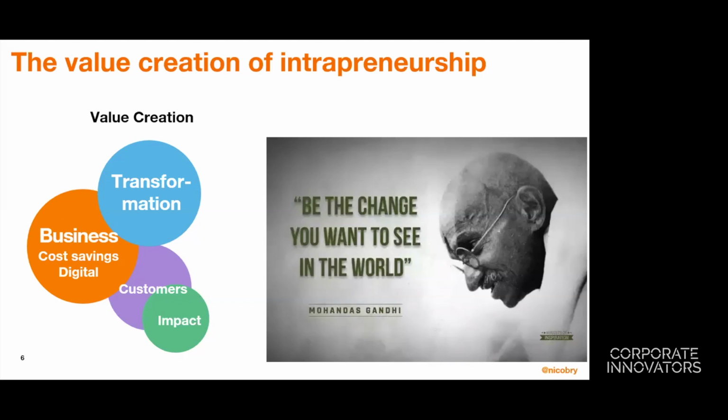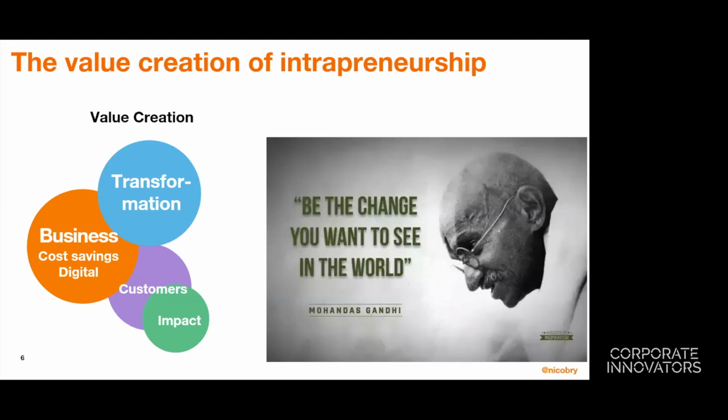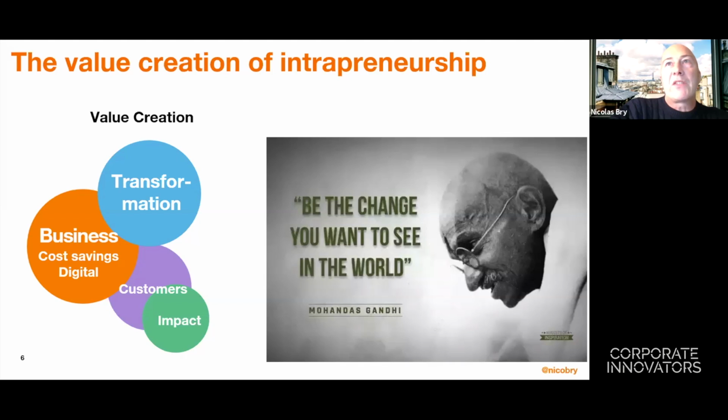So okay, the last slide regarding entrepreneurship is that you can build metrics regarding the value creation of such a program. Of course, on the business dimension: new services, cost saving, digitalization of pre-existing services. Another metric is that you get close to the customers, because with this logic of short cycle where you test your concept with customers, you build a new relationship with the users.